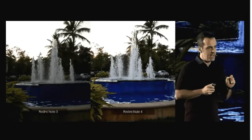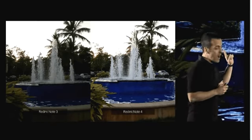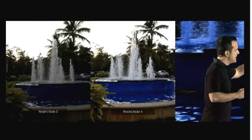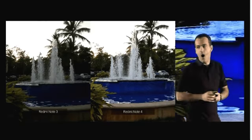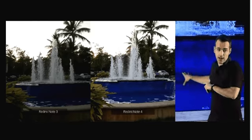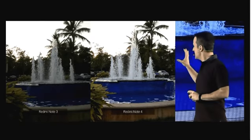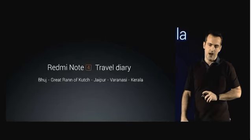Much more balanced and better exposed photo, crisper by a wide margin, and to really see this, check out the detail around the water here, right? You can see a clear difference. By the way, this is not an HDR shot, right? This is just a straight up shot. So significant and noticeable camera upgrade.